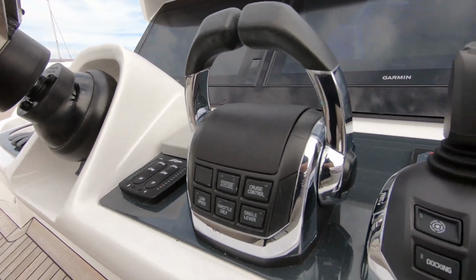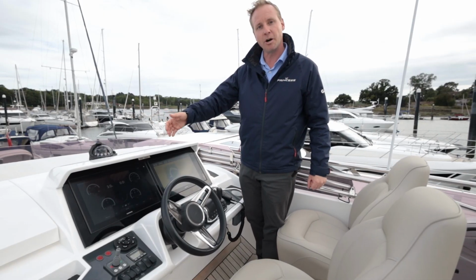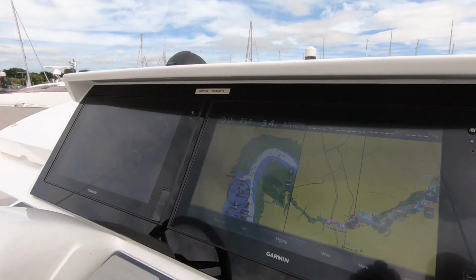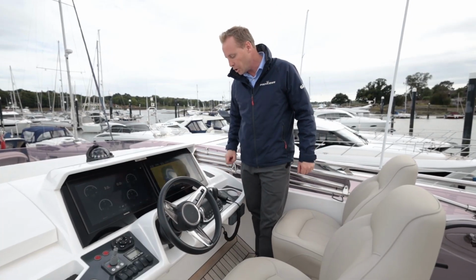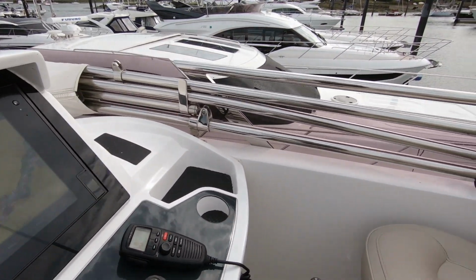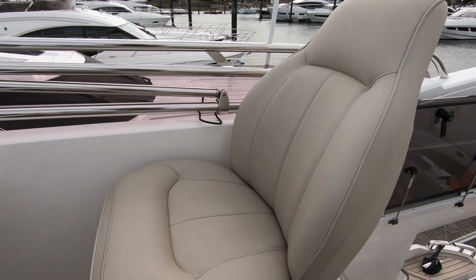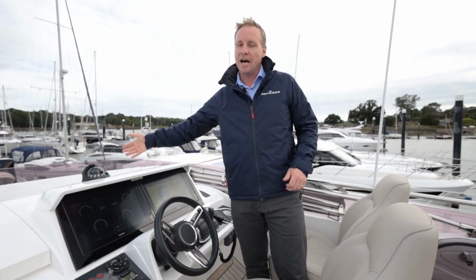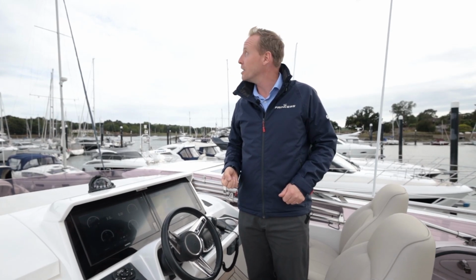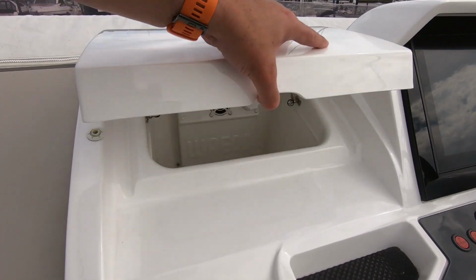We've got upgraded equipment, so we've got twin 16-inch Garmin plotters, so everything is really readable. We've got an additional 4-inch Garmin display and all the equipment you would expect. We've also got a Fusion stereo, which is just tucked underneath, so we've got some entertainment up here. And then we've got a large bimini, which can provide shade for when you're at anchorage in that nice spot. That's not really a problem we're having today with the sun.